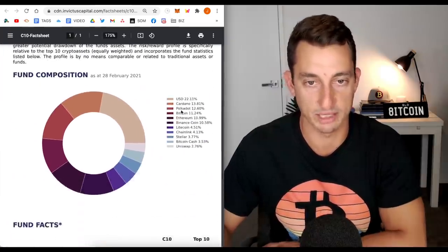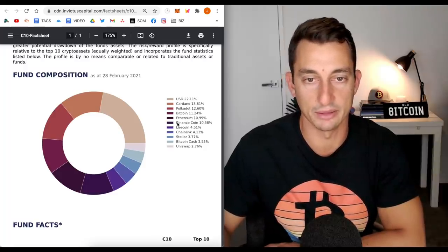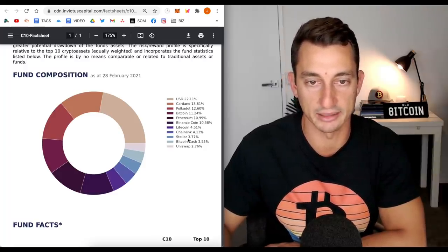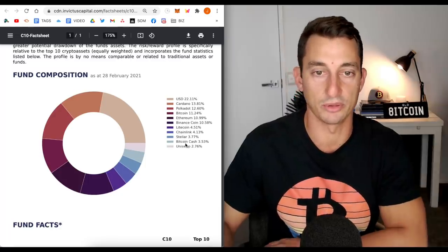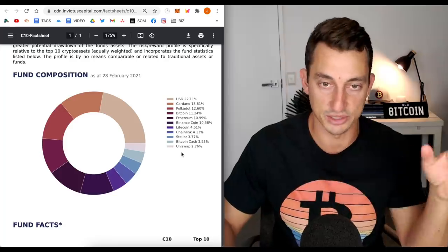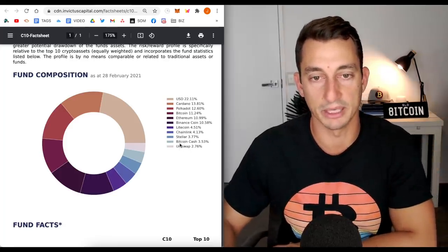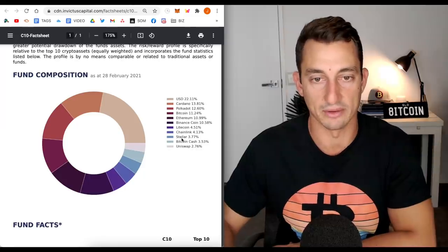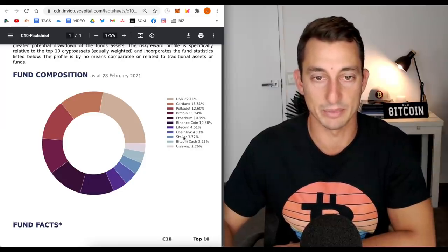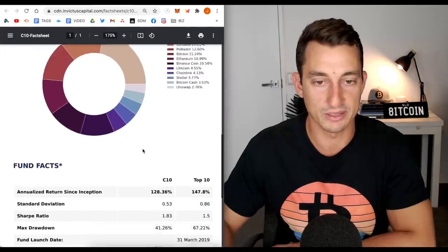Cardano, 14%, looking good. Polkadot, 13%. Bitcoin, 11%. Ethereum, 11%. Binance, Litecoin, Chainlink, Stellar, Bitcoin Cash, and Uniswap. So they've gotten rid of the XRP, which we looked at, and of course Bitcoin SV, which must be completely off the list by now. I assume Bitcoin Cash will eventually drop out of this list, as will potentially Stellar at some point. But at the moment, this is looking pretty decent.